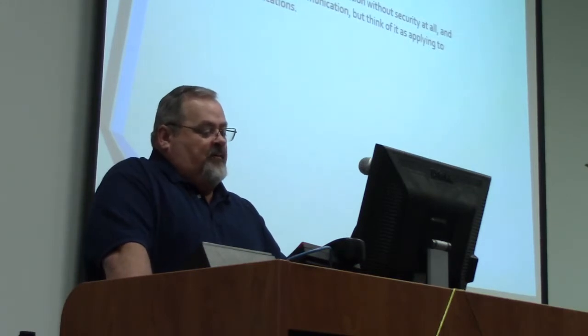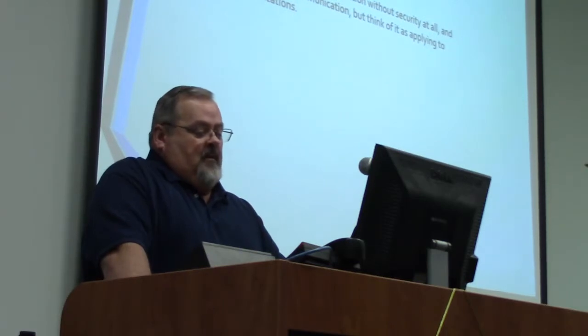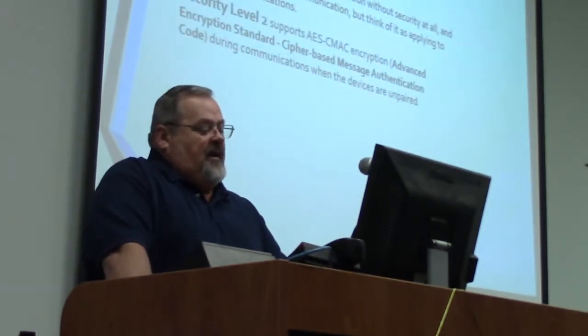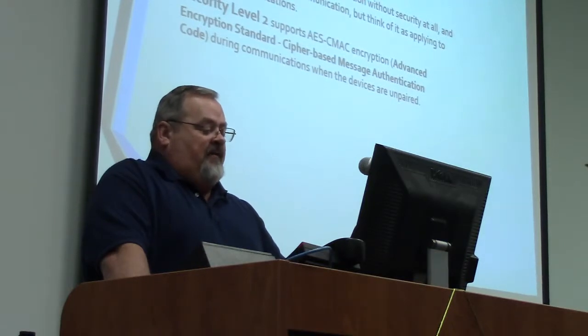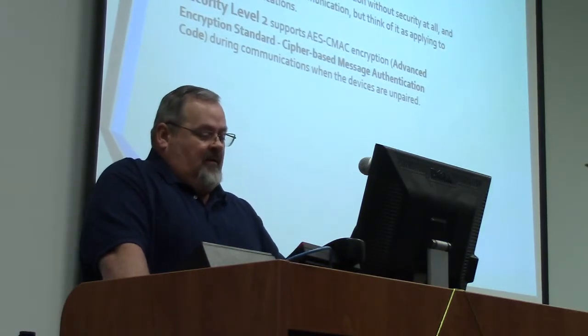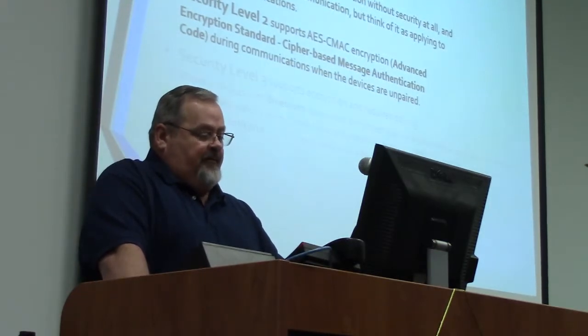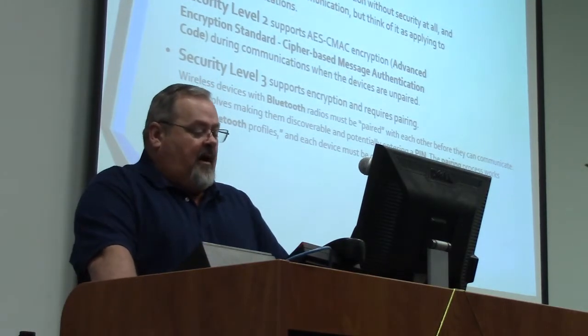Security level 1 supports communication without security at all, and applies to any Bluetooth communication, but think of it as applying to never-paired communication. Security level 2 supports advanced encryption standard cipher-based message authentication code, AES-CMAC, during communication when devices are separated or unpaired. Security level 3 supports encryption and requires pairing.